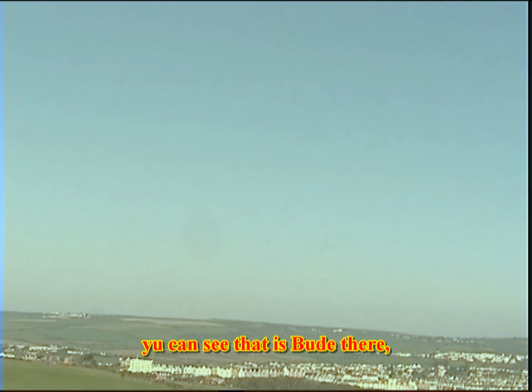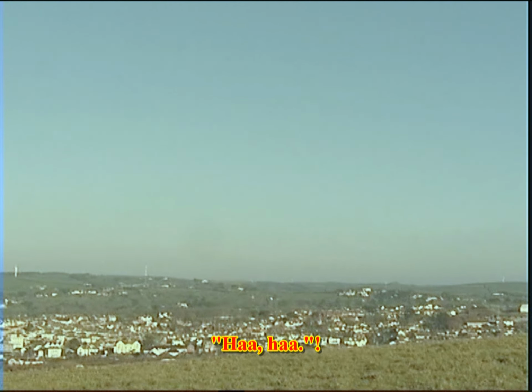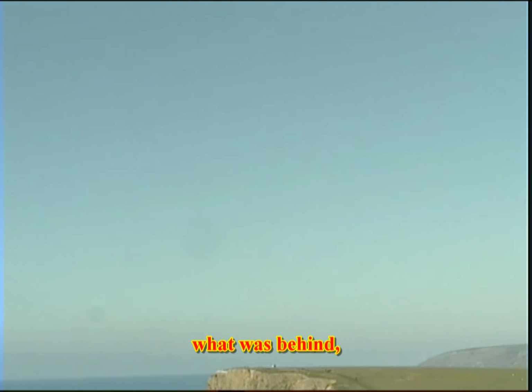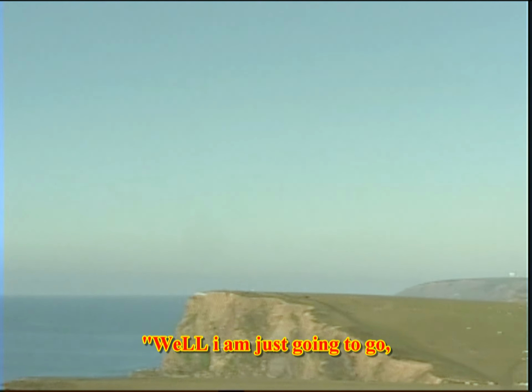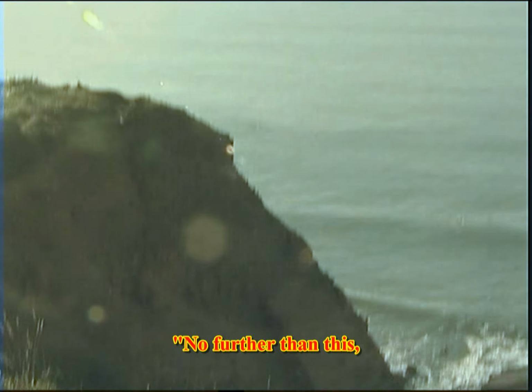To point now, you can see that is Bude there. And it is inland, you see. And this part here is the back of those properties, and it's farmland. And some of it, like what was behind me, is common land. And there's a harbour that goes to the sea, basically. But it's on that next part there, you see. I'm just going to go to the edge there and then carry on. No further than this, in fact.